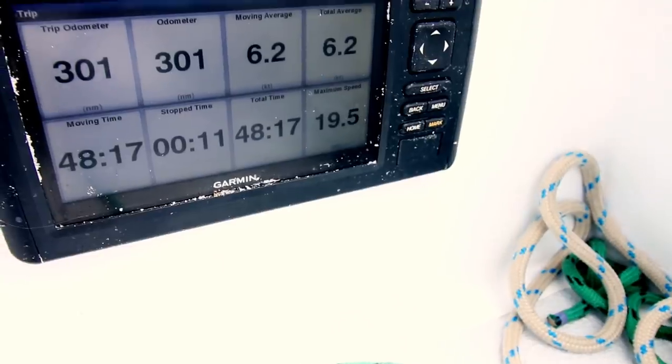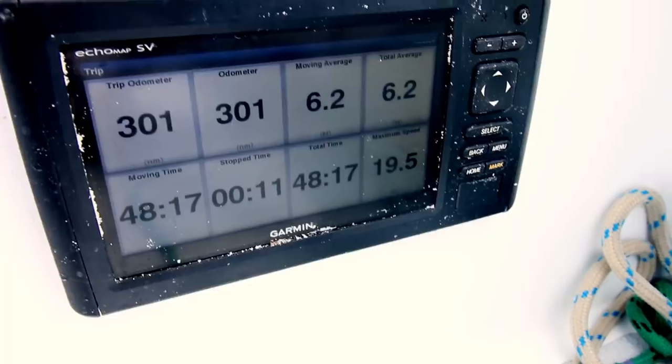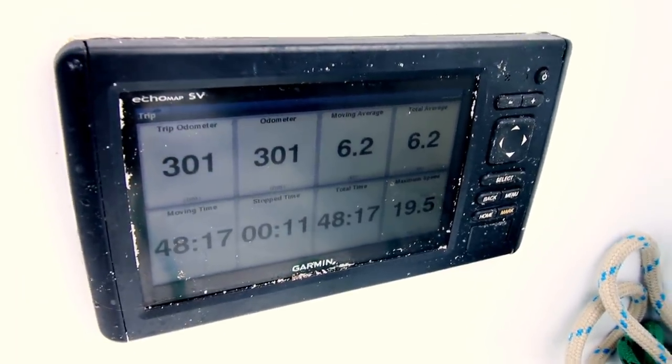Yeah, but we're about halfway now. A little over halfway. We've got 2 more nights at sea and we should get in early in the morning to the Recherche Archipelago to explore some of those islands before we head up around Cape Naturaliste and up to Rottnest and Perth. I don't trust that maximum speed of 19.5 knots on the GPS there.